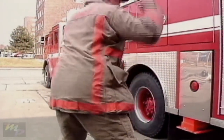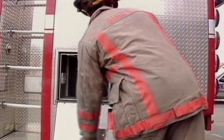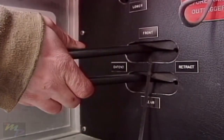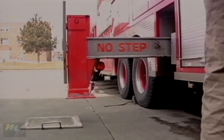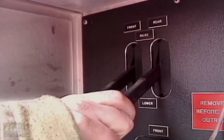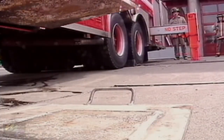We use this truck to get water to fires that are high up on a building. We also use this truck to rescue people from a fire or to get firefighters to places that are difficult to reach. Jacks or stabilizers on the aerial truck help to make sure the weight of the ladder doesn't make the truck tip over.